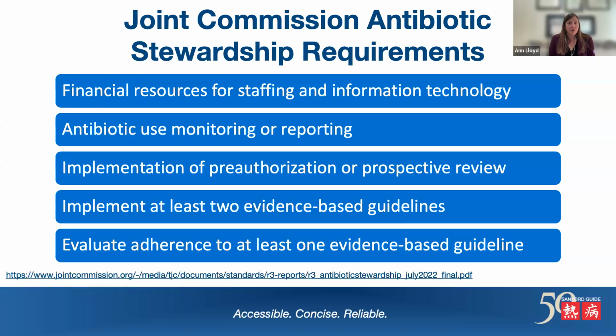From my perspective, some of the interesting things from these new requirements is, number one, that you have to demonstrate that you have financial resources for staffing and for the information technology needed to support your antimicrobial stewardship program.